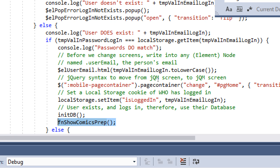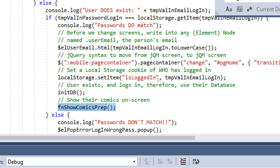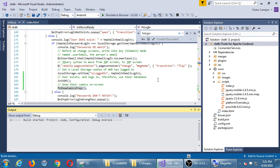User exists and logs in, therefore use their database. Show their comics on screen. Okay, for the moment, let's just save it and run it, and look out for the message in your console that says function showcomics prep is running. That's all we need to see in the console. If you don't see that output saying that function is running, then we'll pause to fix it. So let me run mine just to confirm.